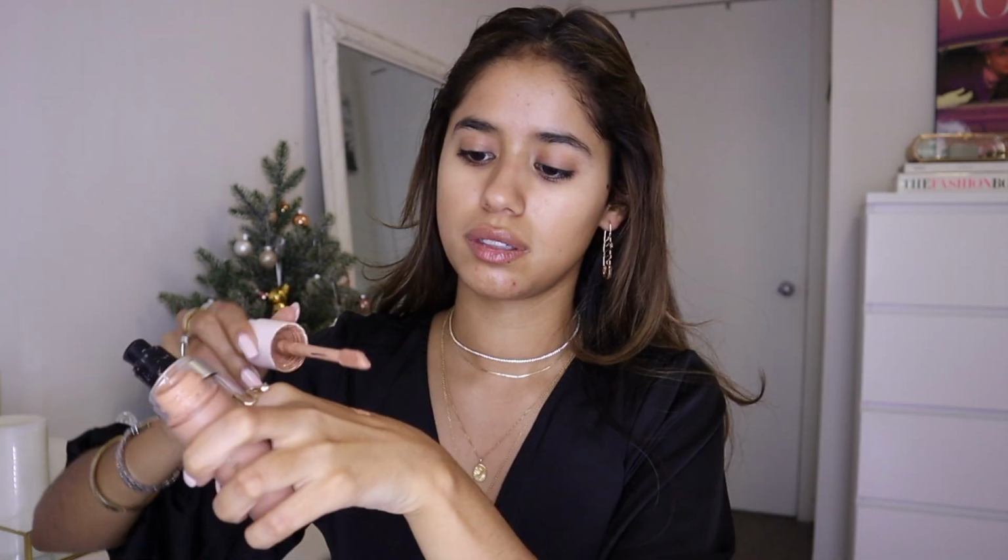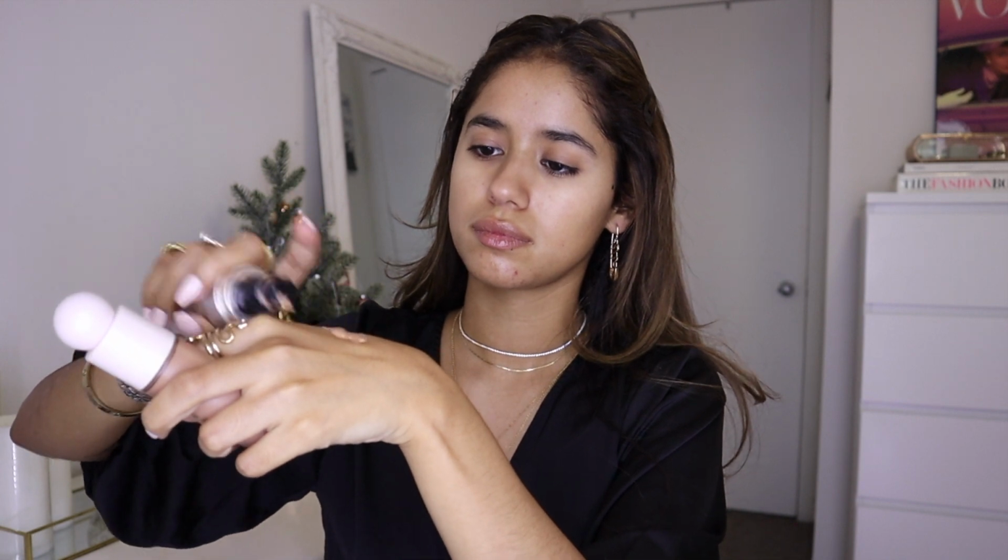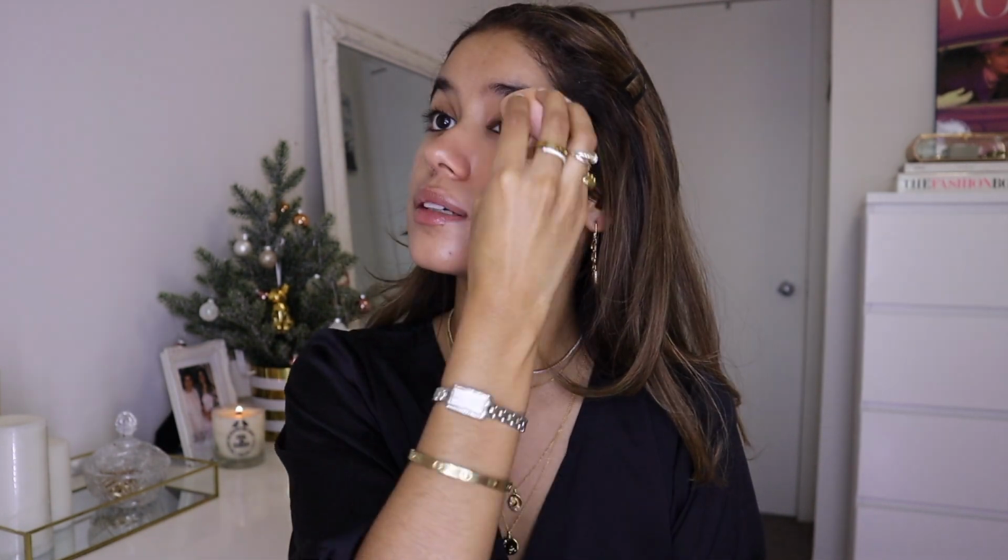Then next I'll go in with my two favorite foundations at the moment, the Makeup Forever Holy Grail foundation. I've been using it for years, and the Selena Gomez Rare Beauty foundation. It is bomb and the combination is even greater. So then I'll go in with my beauty blender and I will pat away.